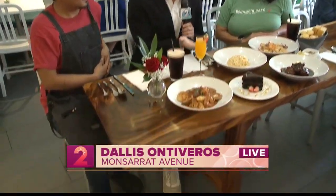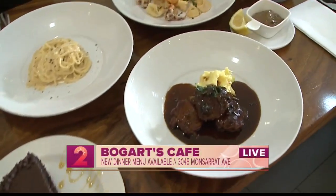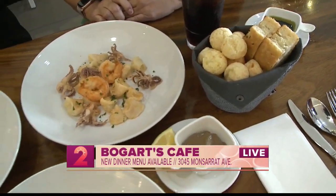Ooh, Kelly and Christine, you are just going to die at the studio because take a look at what we have right here. These are some beautiful entrees that you could pick up now at Bogart's Cafe. They are open for dinner from 5:30 to 9 o'clock Wednesday through Sunday. And I'm here joined by Maria, who is the owner of Bogart's Cafe. Good morning, Maria. Good morning. Thank you for coming here. Absolutely. Thank you for having us.